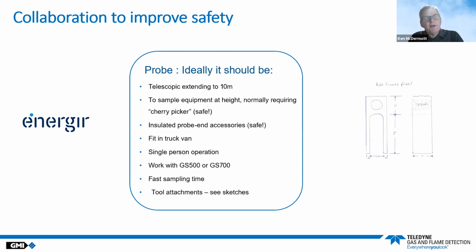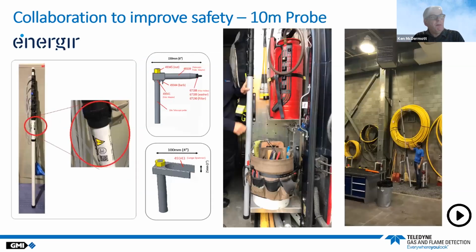But we persevered with a lot of good input from Energear and from CR Wall, and we progressed that probe into an active project. And what we produced was exactly what was asked of. We produced a probe that could extend to 10 meters. We also had the probe so that it could be transportable in a truck. We also created different end pieces.